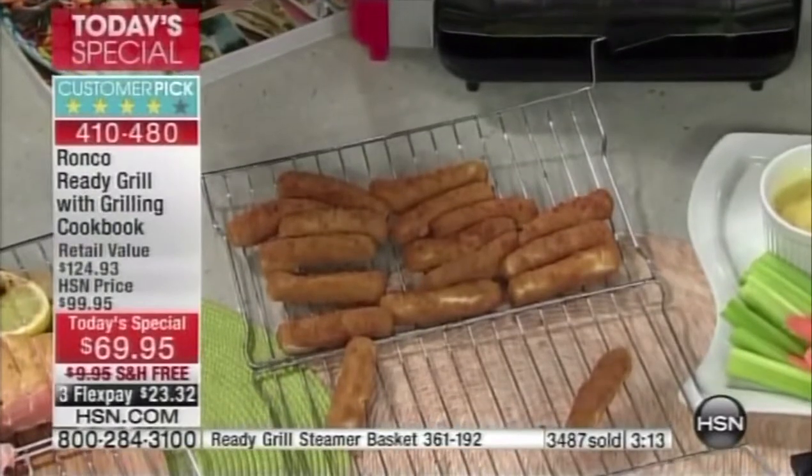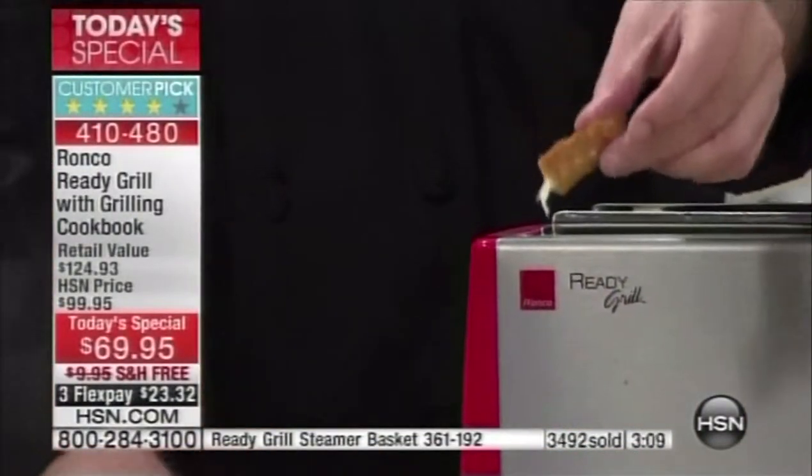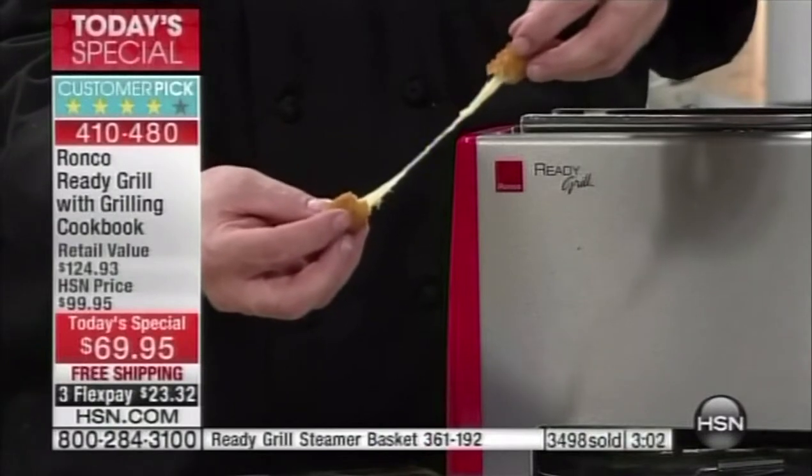Look at the steam, you guys. That's what we're talking about. That ooey, gooey, cheesy goodness. I'm going to do that one more time. You got to see that again. Do it again. Look at this. It's got that nice crisp exterior, that ooey, gooey, cheesy interior.